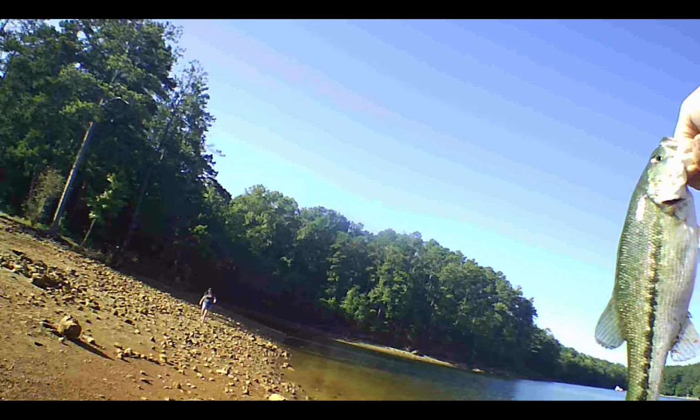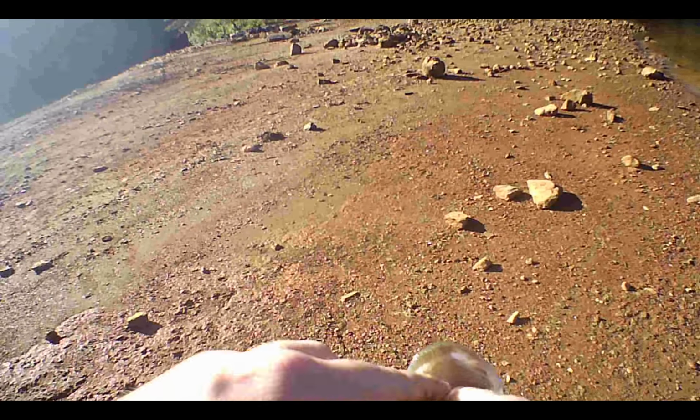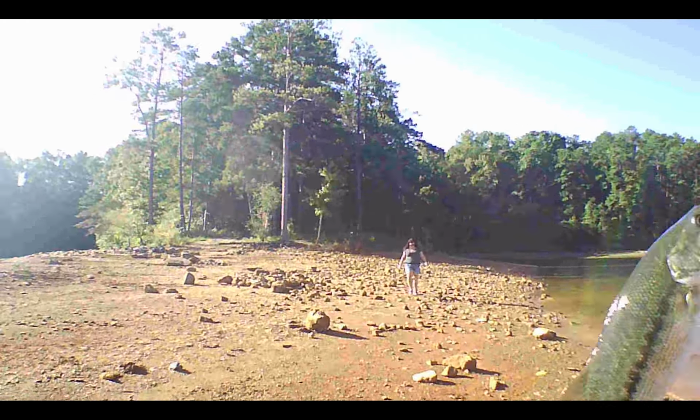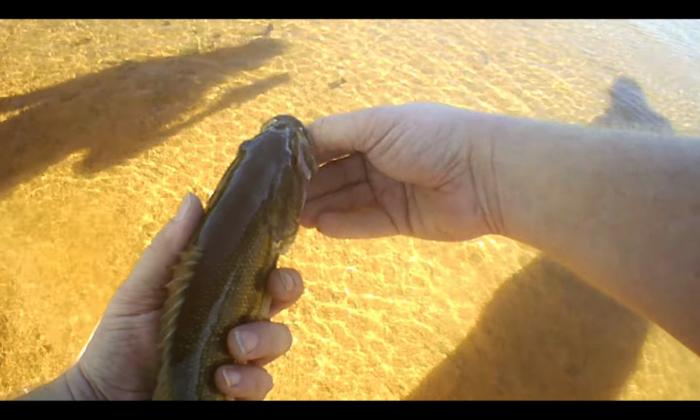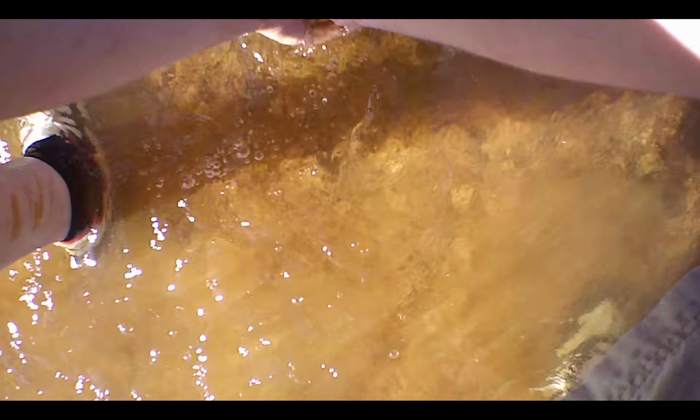That is a spotted bass. Let's get you a good release here, buddy. See ya.